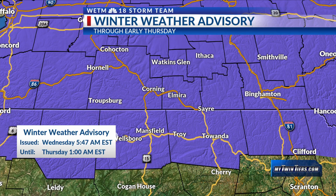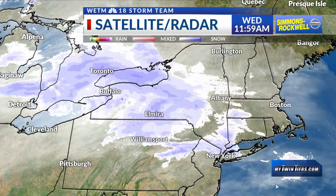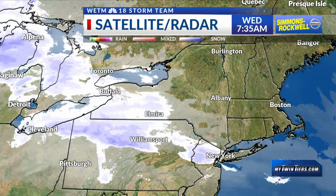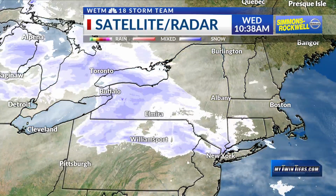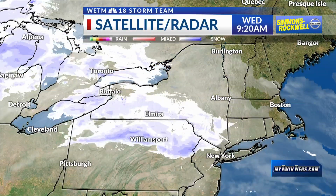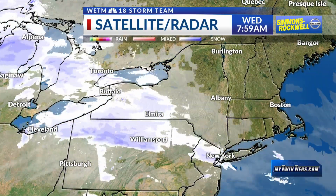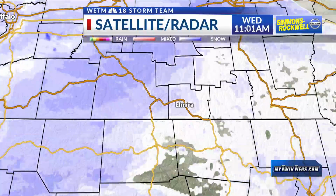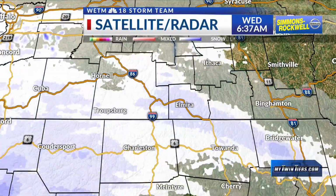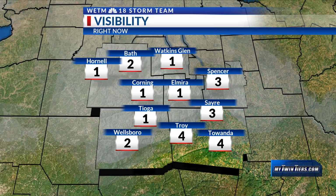This is in effect until early Thursday morning, as we can expect moderate to even potential heavy snowfall heading into the evening hours. Satellite radar showing a lot of that moisture still tracking in from the north and west. This is actually a clipper system, so it's basically a pretty fast moving low pressure system building in from Canada. As we take a look a bit closer to home, you can see it's impacting the entire viewing area at the moment. It's helping our winds pick up as well and keeping our temperatures well below normal.